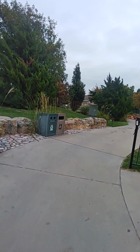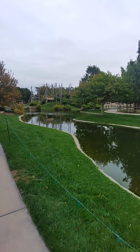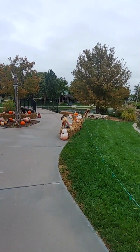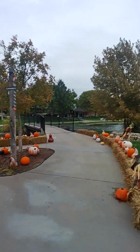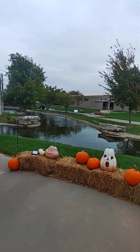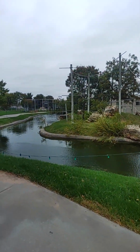Try to hold the camera as steady as I can. I don't have a gimbal or a stabilizer of any sort, so it's a little shaky, and I do apologize about that. Right now, it's like 2 weeks before Halloween, so they're all geared up for Halloween right now.